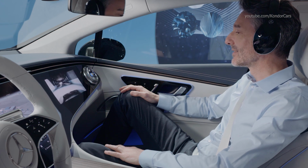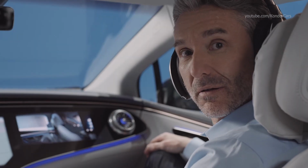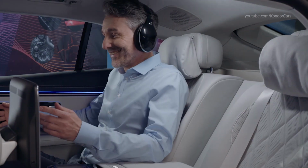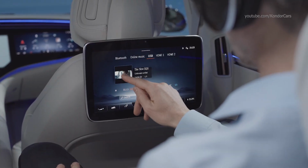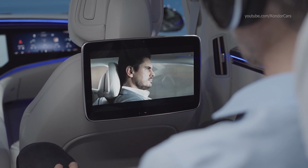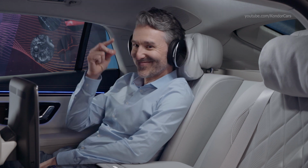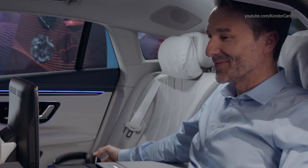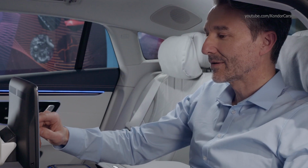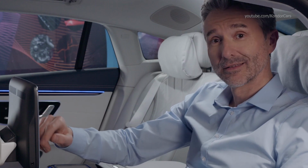The features can be used not only by the front passengers, but also from the rear ones. Oliver, why not also check out the back? In the rear, the passenger can not only continue watching the movie, but also call up the vehicle status or even play a game. And of course, you can also use your time to check your emails or the next meeting in your calendar. So, what's your favorite seat, Oliver?